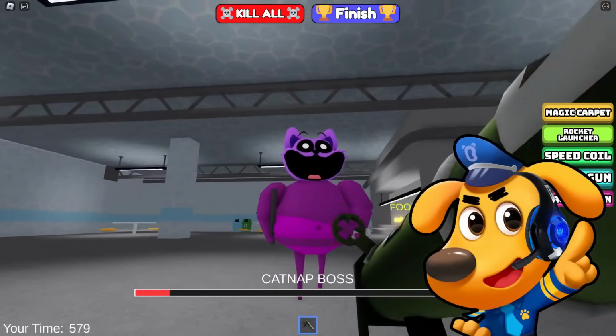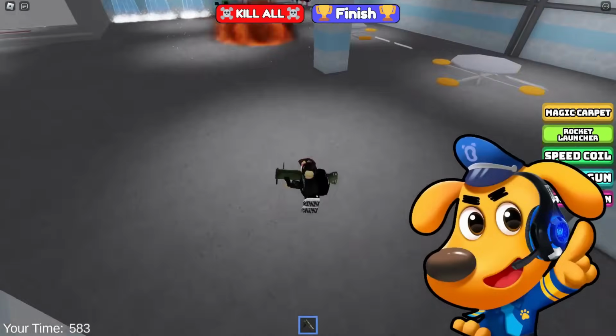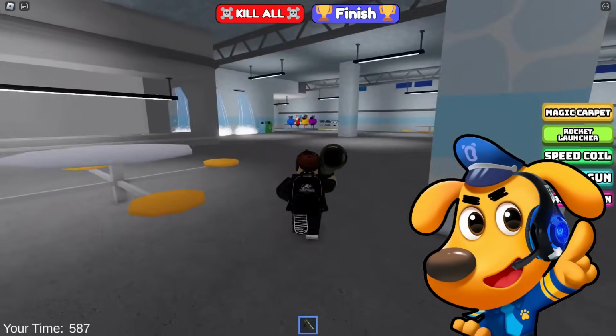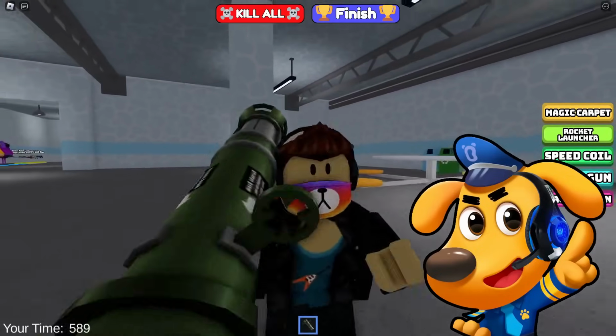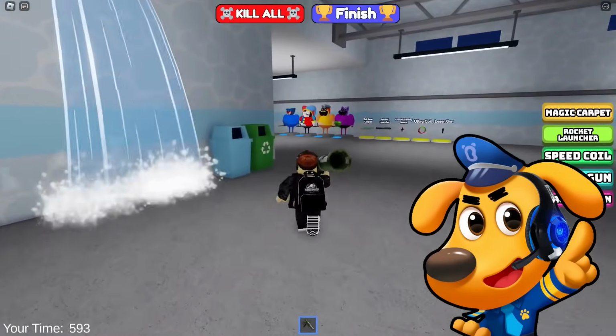His HP is already very low. We almost got him. Let's do this. Hooray! We did it. Great job, Dobie. Oh, why is he so scary? It's interesting how he exploded. We flew several dozen meters away. Honestly, I even felt a little sorry for him, as he was so slow and helpless.